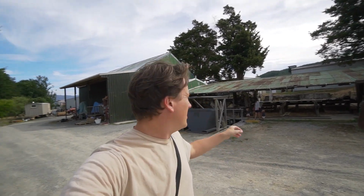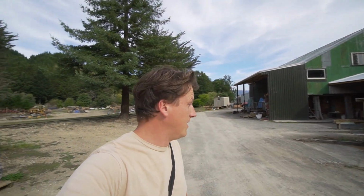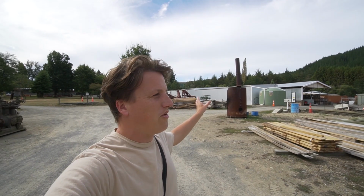It kind of feels like we shouldn't just be wandering around in here. There's an old sawmill here that's still clearly used, but you can just walk all around the machinery and touch stuff. I don't know. Pretty neat place though. There's just piles of random things and old diggers and tractors and all sorts of stuff. Pretty neat.